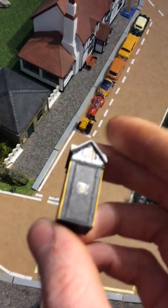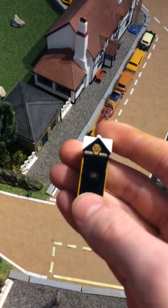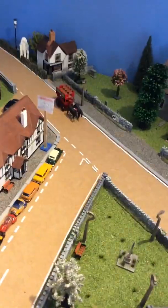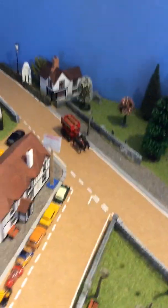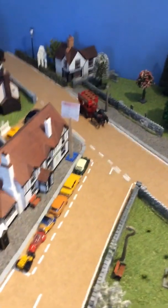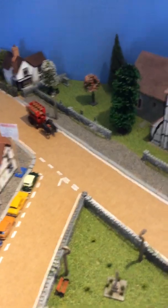You can see the AA box. AA boxes were common in the UK. They had them in every parish, every little village, every major junction. A bit like defibrillators and telephone boxes nowadays. Of course, defibrillators didn't exist, did they really? But telephone boxes have been around for a while. We have one there. We also have one over here. But anyway, let's move further down the layout.